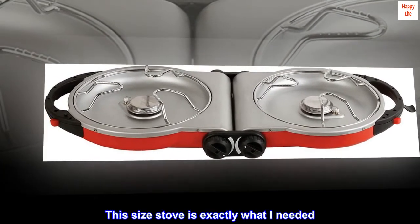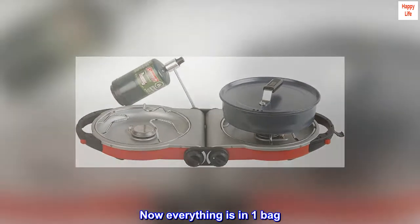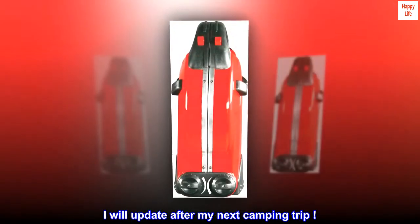This size stove is exactly what I needed. Now everything is in one bag. I will update after my next camping trip.